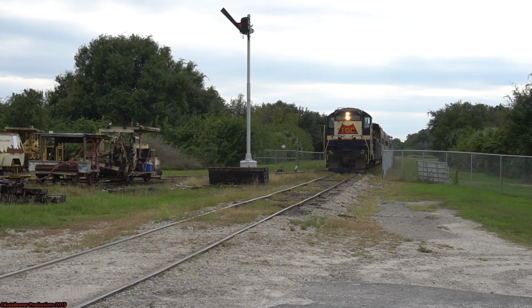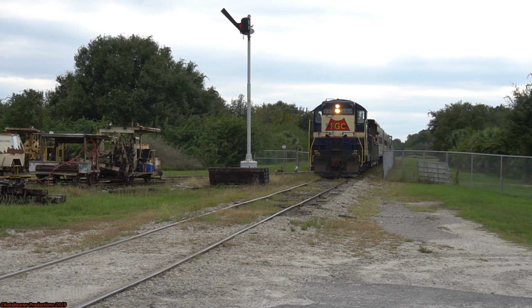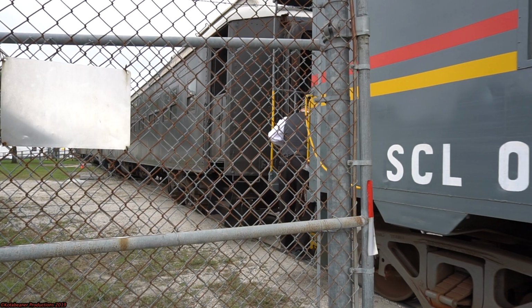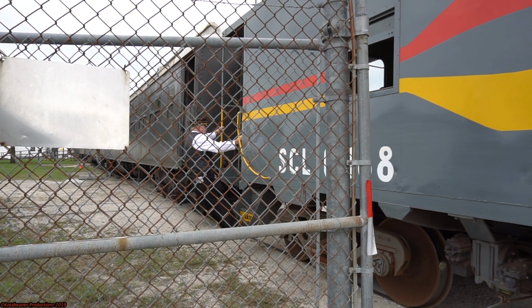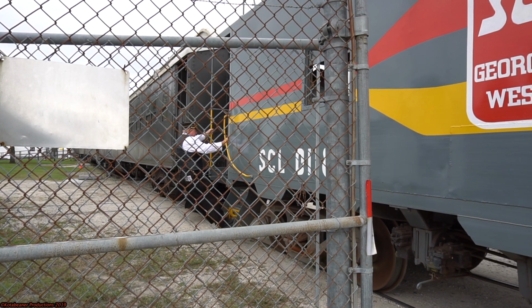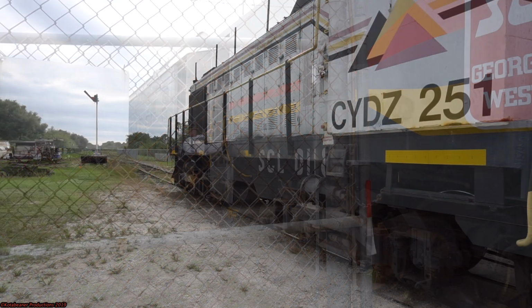Copy, once we get stopped, I'll get that for you. Thank you. 4, 3, 2, 1. That'll do right there, 1835. Good stop, perfect stop.